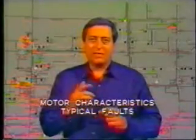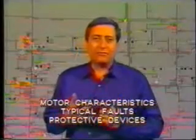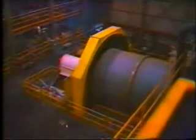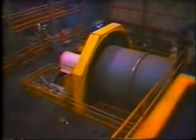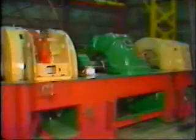Because of this wide application of motors throughout the power system and also across the whole range of our customers, we need to know the characteristics of electric motors, typical faults which may occur, and the protective devices which are installed. We are particularly interested mainly in the larger motors whose performance may reflect back into the power system.